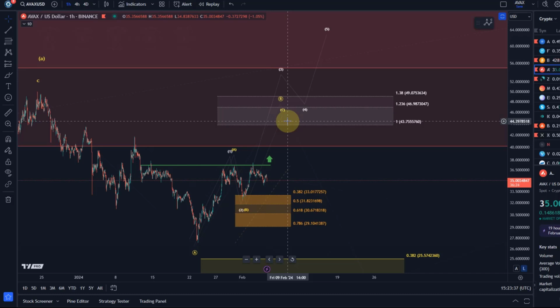If it's the yellow C wave of B, ideally, I wouldn't want it to go higher than the 1.38 extension at $49.07. So I think there is going to be additional upside momentum if we get a break above that green line there, around $37, a little higher, maybe 37, 38. It's a small range, and it looks like an inverse head and shoulders pattern. But so far, it's not broken yet, but I think there is a potential.